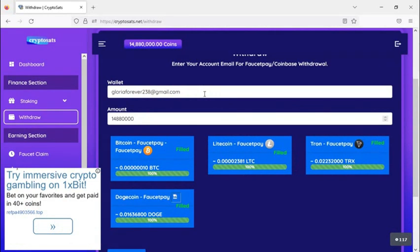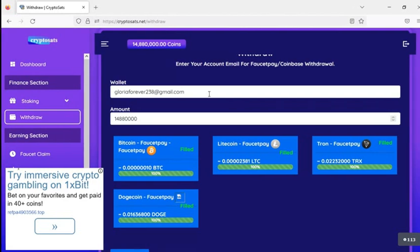Now I will show you how to withdraw from this website. Now I click the withdraw button. After you click the withdraw button, you must give your FocusPay wallet address. And also, if you haven't any FocusPay wallet, you must create a FocusPay wallet. If you have any idea about how to create a FocusPay wallet, watch my previous video to get an idea how to create a FocusPay wallet step by step.